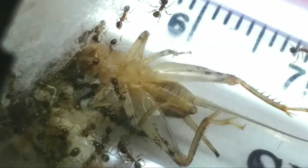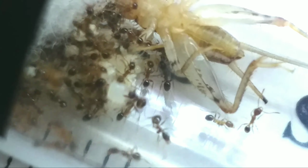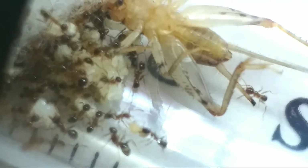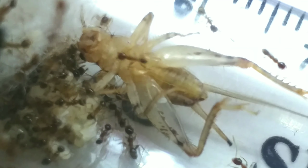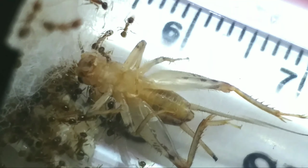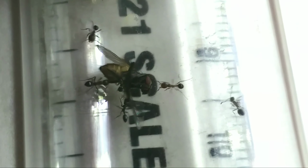Now, let's give them an entire cricket to devour. They are doing nothing much, maybe because of high intensity of light. So, let's leave them as it is and move on to our next colony, and that is fire ants.